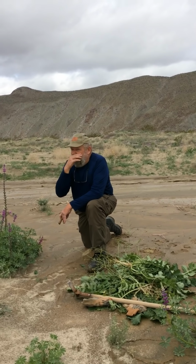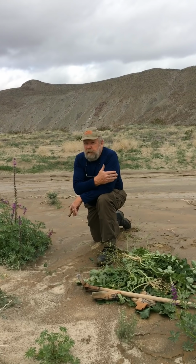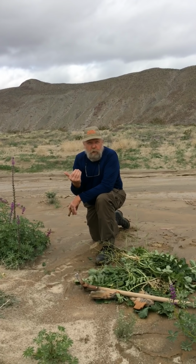So that's the update on the wildflowers, and we will do quite a few more YouTubes on flowers in the coming weeks and try to get you to the hot spots. This is Lower Coyote, just off DeGiorgio Road, north end of DeGiorgio.